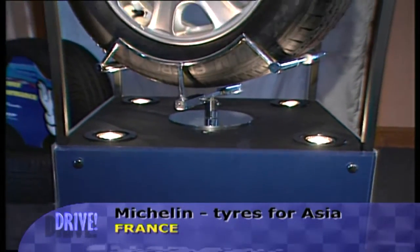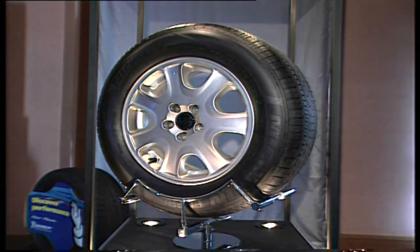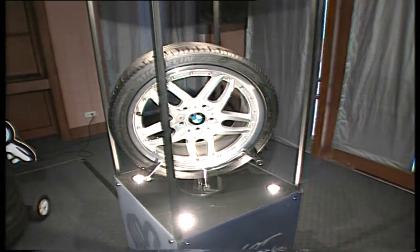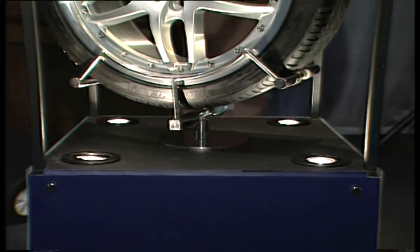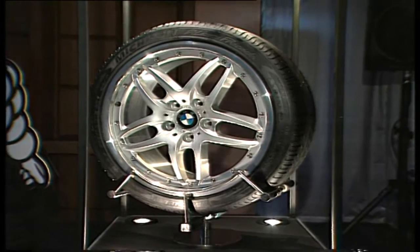French tyre company Michelin has launched new tyres specifically designed to satisfy the needs of drivers in Asia. Michelin also introduces the Pilot Proceeder. The Energy MXV8 and Pilot Proceeder are among the quietest and most comfortable tyres around, especially important to motorists on the rougher roads in some Asian countries.